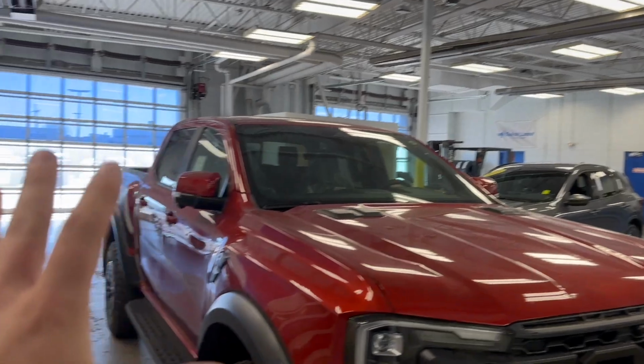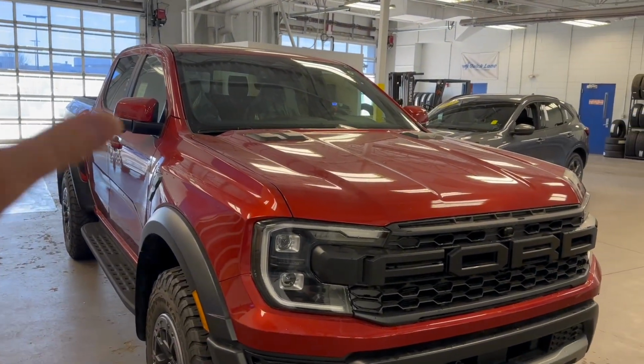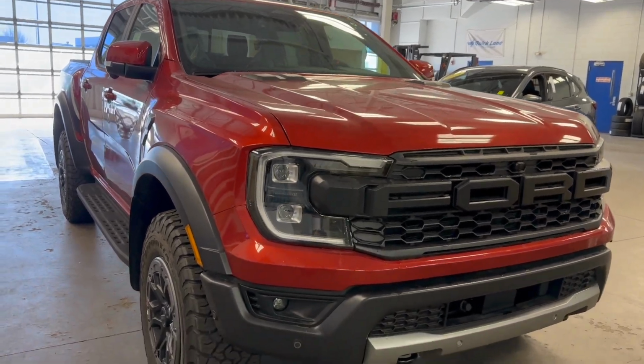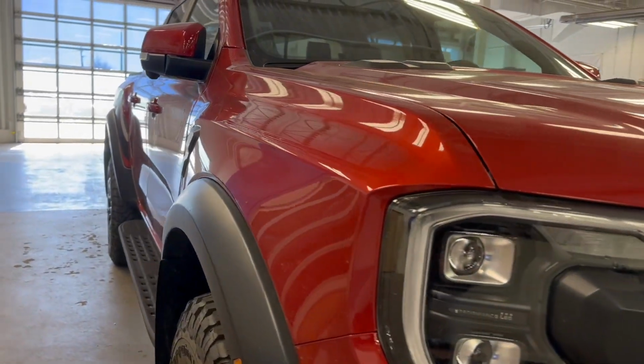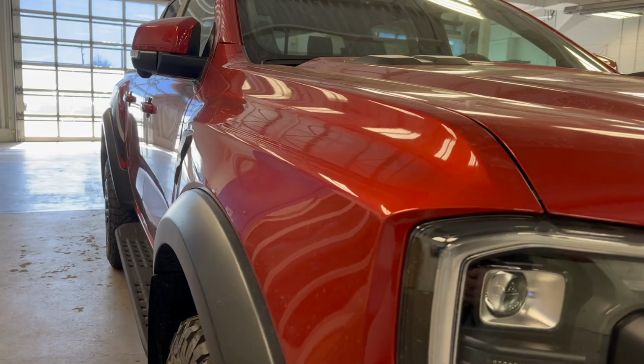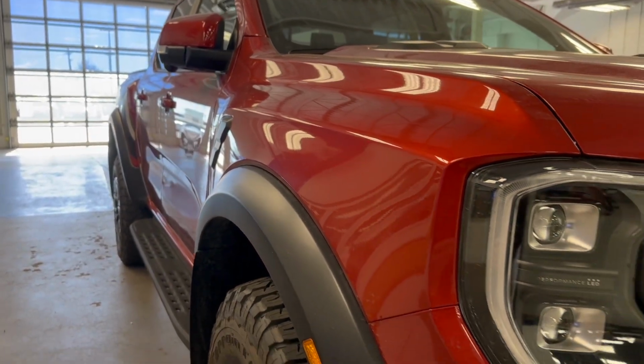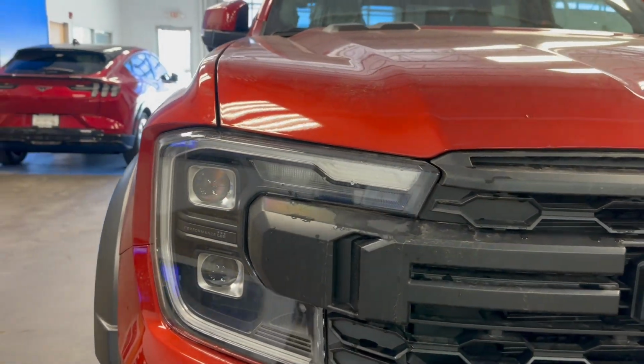Forgive me, I'm just in the service center here as we check it out. Obviously, it hasn't been washed. It just arrived off the truck. We got plastic on the interior, but we'll still be able to get a good idea of it. But look how wide these fender flares are. Obviously, you'd expect that with a Raptor version of anything, as we find with the F-150 Raptor as well.